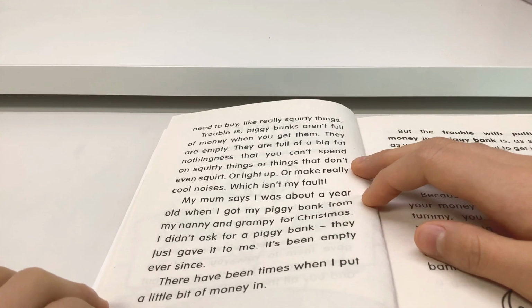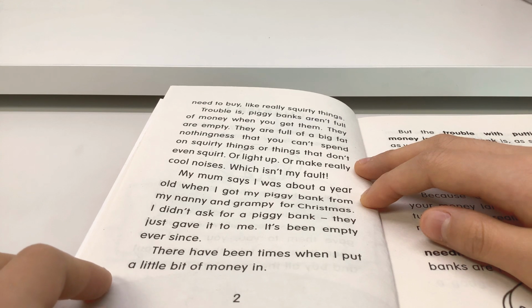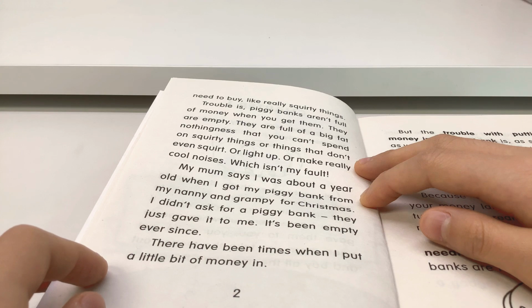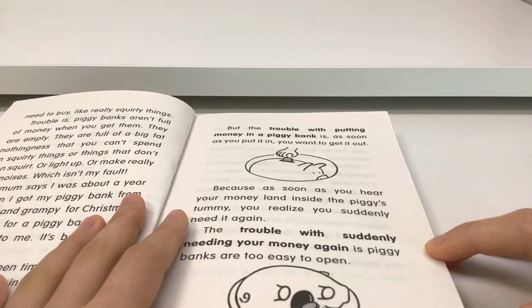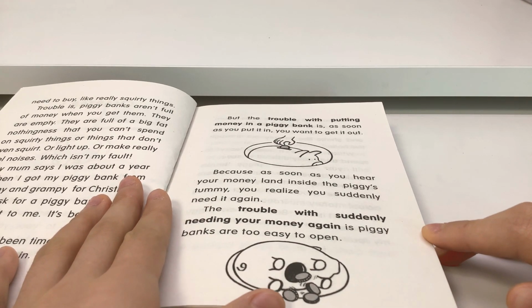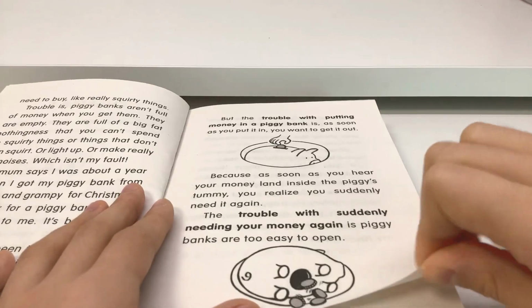My mom says I was about 8 years old when I got my piggy bank from my nanny and grampy for Christmas. I didn't ask for a piggy bank, they just gave it to me. It's been empty ever since. There have been times when I put a little bit of money in, but the trouble with putting money in a piggy bank is, as soon as you put it in, you want to get it out. Because as soon as you hear your money land inside the piggy's tummy, you realize you suddenly need it again. The trouble with suddenly needing your money again is piggy banks are too easy to open.